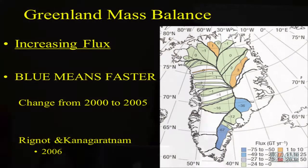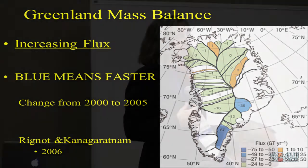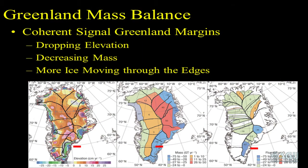And then blue, we know it's moving faster. Blue is really moving faster. Green, it's moving not quite as fast, not accelerating as much over the time period we've looked. So those are the three independent lines of evidence for Greenland. So there really is a coherent signal for the margins of Greenland. Back to the one hand, you can say it's dropping, it's speeding up, it's losing mass. Pretty straightforward and very well supported by the data.